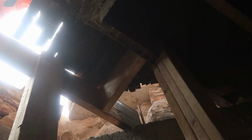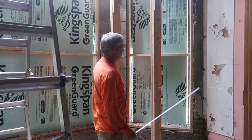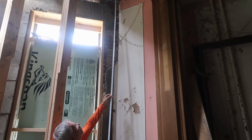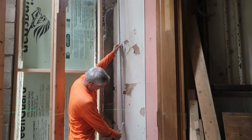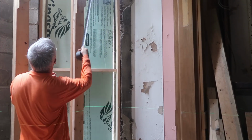Getting the supports in place. Baby, baby, baby. We're getting there. Got my laser level, and we're checking with a floor joist. The bottom of a floor joist you know is good. It's right at 100. Exactly at 100 inches. I've already checked this one.